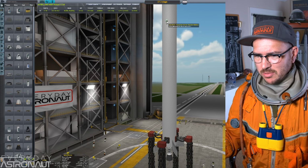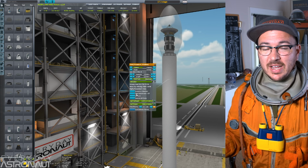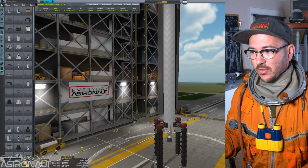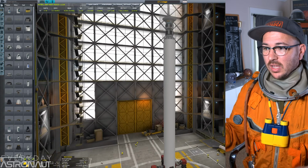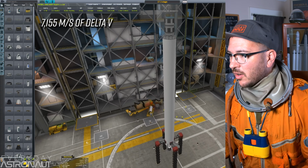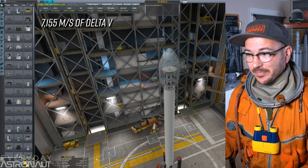We're going to attach this back up. Well, we need to put those thrusters back down on there. And now we need to make sure we replace all the fuel that was hydrogen for that upper stage with RP1, which is the same fuel for the first stage engine. And voila, now we have about 7,155 meters per second. Let's see what this thing can do.